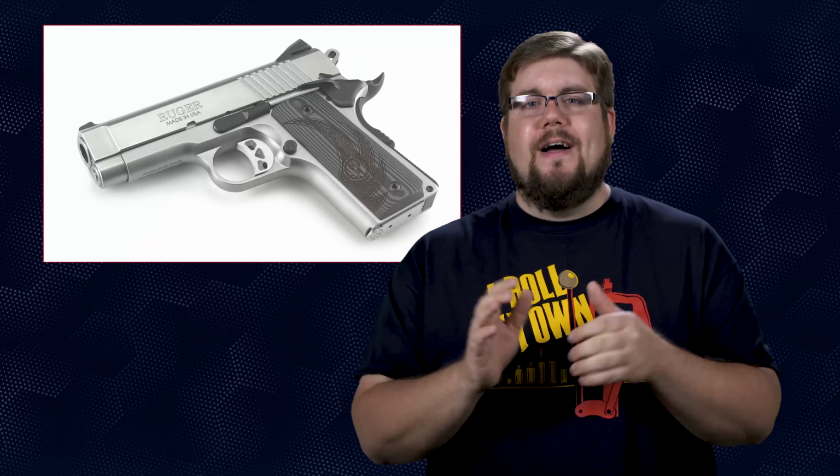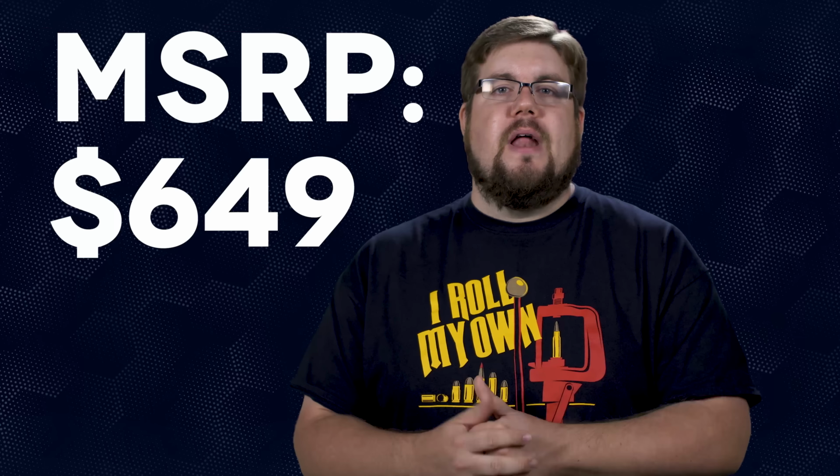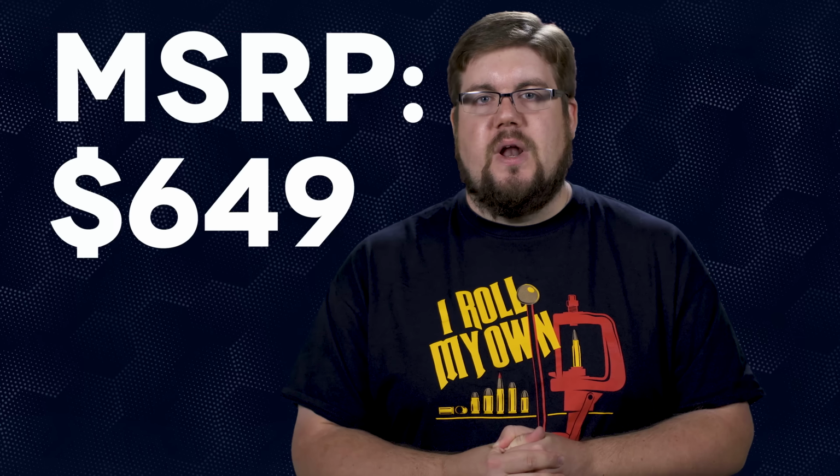Yeah, woo! They also did announce a new version of the 10/22 Lite called the 10/22 Target Lite, and that is exactly what it sounds like, a lightweight, tuned-up version of the 10/22 Lite models that you already know. They feature a cold hammer forged barrel inside a lighter weight aluminum sleeve, as well as the BX25 trigger and a super fancy red laminate stock, all for an MSRP of $649.